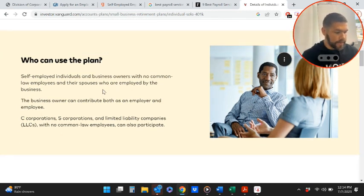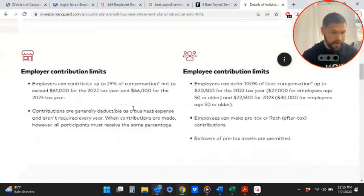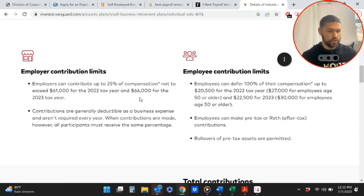As the employer, you can put away up to 25% of your compensation, not to exceed $61,000 total for 2022 and $66,000 for 2023. That 66,000 is a holistic number. That's the total number of the contribution that can be given in a calendar year to an individual from the employer and the employee. So an employer can contribute up to 25%, and an employee can defer up to 100% of their compensation, up to $22,500 for 2023.